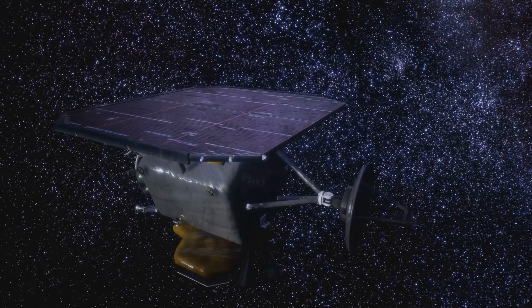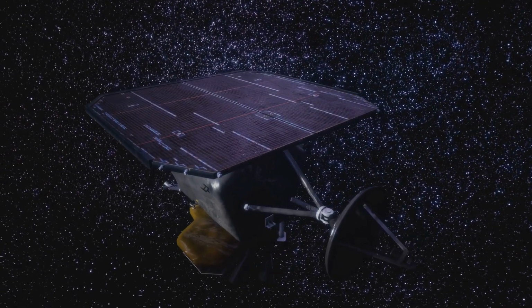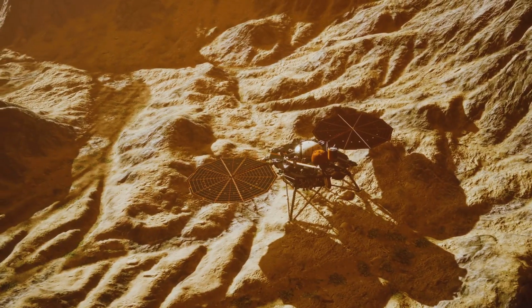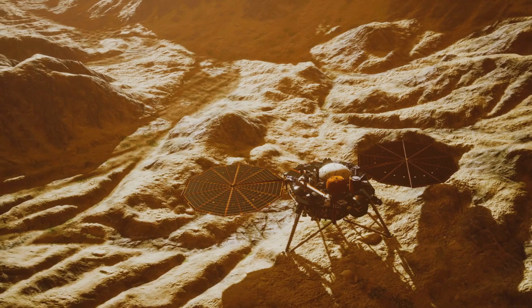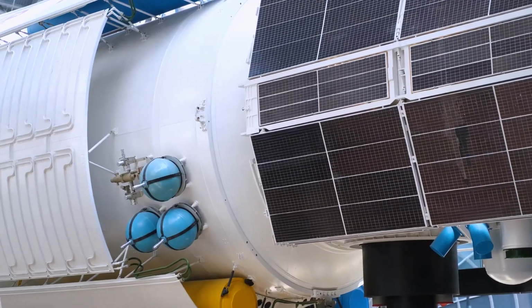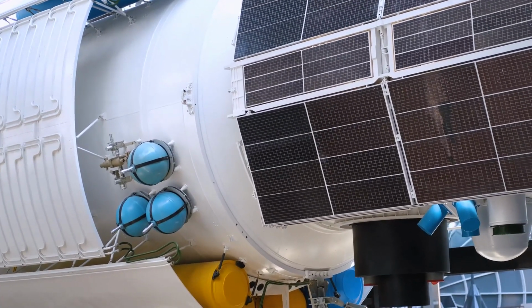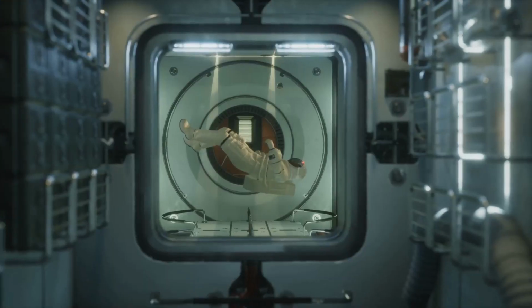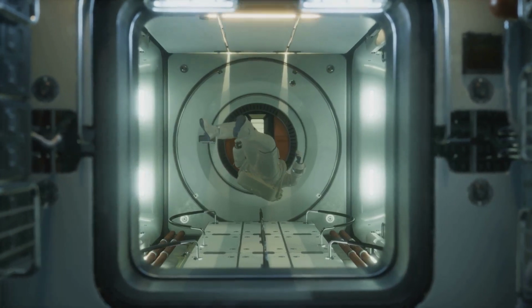The probe's instruments are also designed to operate in the harsh environment near the Sun. These instruments are crucial for collecting data that will help scientists understand the Sun's behavior and its impact on the solar system. They are shielded from radiation and can withstand the extreme temperatures. The combination of the heat shield and radiation protection ensures that the instruments can function properly and send valuable data back to Earth.